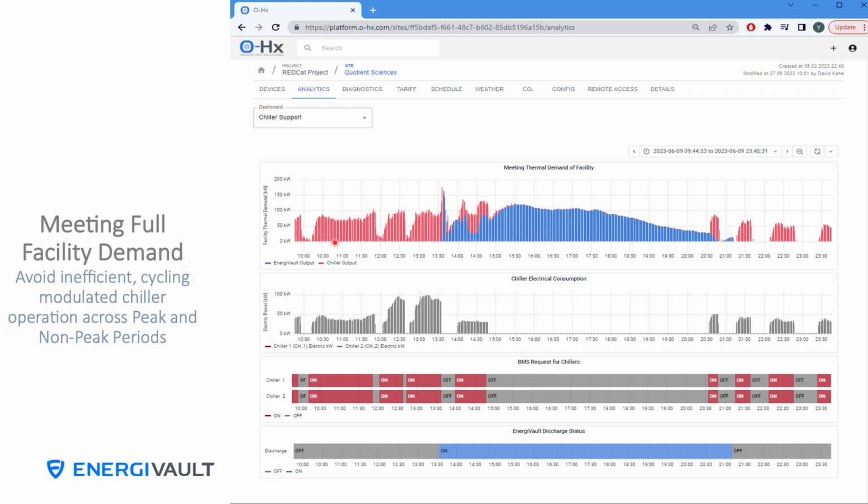The first event from the real data is the full facility demand, and we can see here from the red curve that the chiller demand is replaced by the blue EnergiVault curve. The second trace shows the electricity demand on the chiller, going to zero for those periods where EnergiVault is delivering that full facility load. Finally, we can see the controls from the BMS, where they're instructing both the chillers and EnergiVault to operate in order for that full load to be replaced.